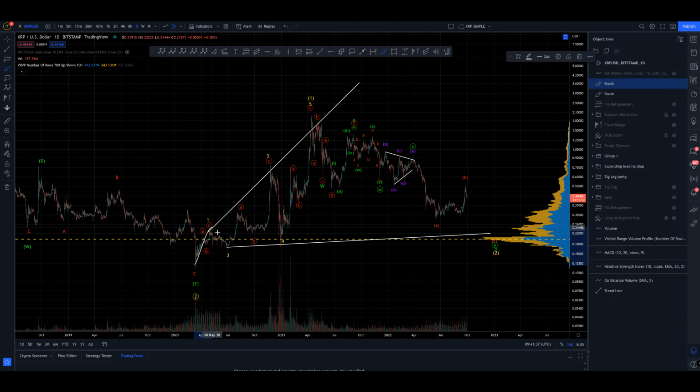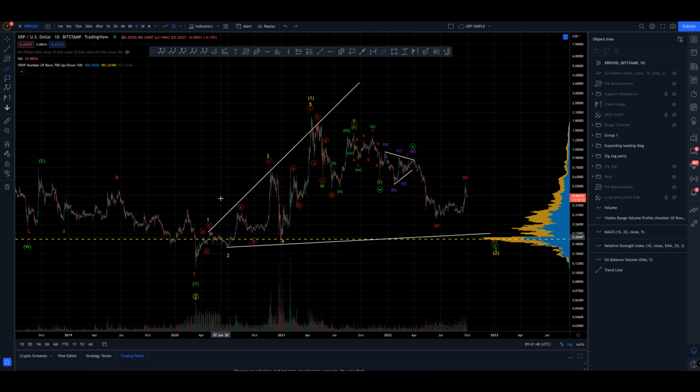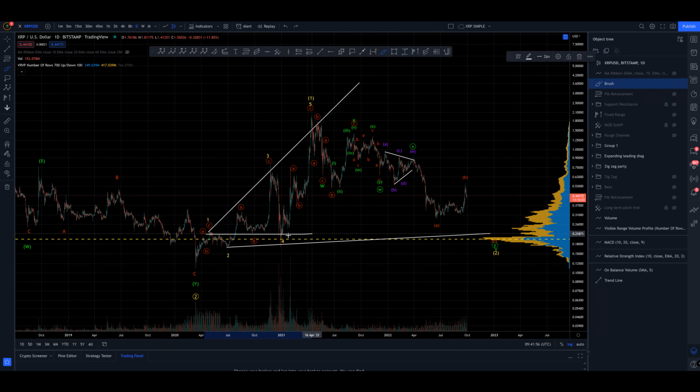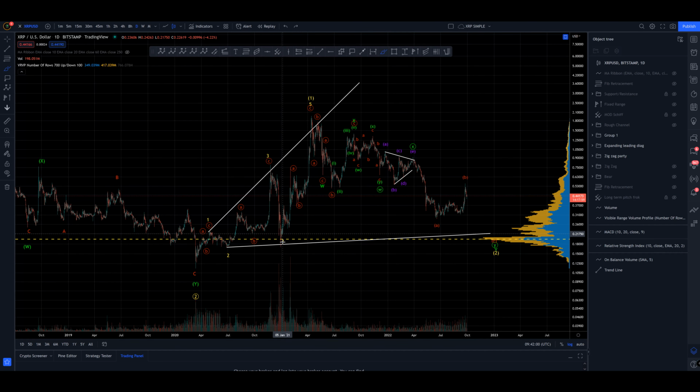3 moves into a 1, 3 moves into a 2, 3 moves into a 3, 3 moves into a 4, 3 moves into a 5, together 1, 5 longer than the 3, 3 longer than the 1, 4 deeper than the 2, everything we need for an expanding diagonal. The 4 comes very deep, almost beyond the 2, but not, so it's still legal. Therefore it had to come deep in order to retrace into wave 1 territory. That's the only way it was going to do it otherwise, so it was going to be deep.